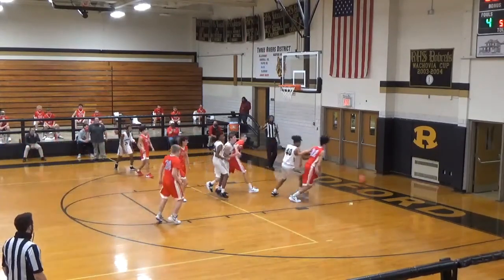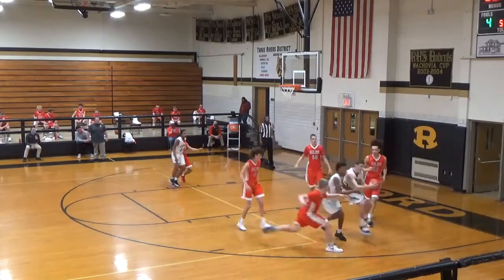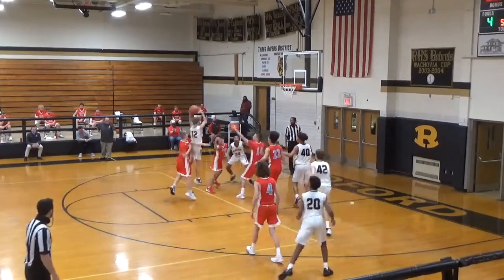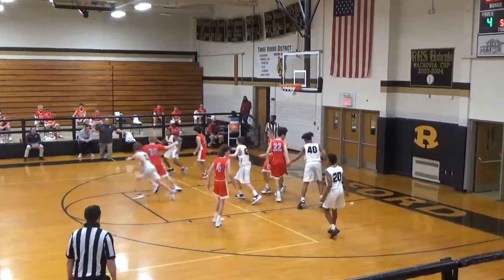As they retain possession, shoot a three right here. Austin a little bit too strong. Brandon Thompson does a great job hustling to keep it in. Max Knipe corrals it for the Bobcats. They'll get another crack at it right now.